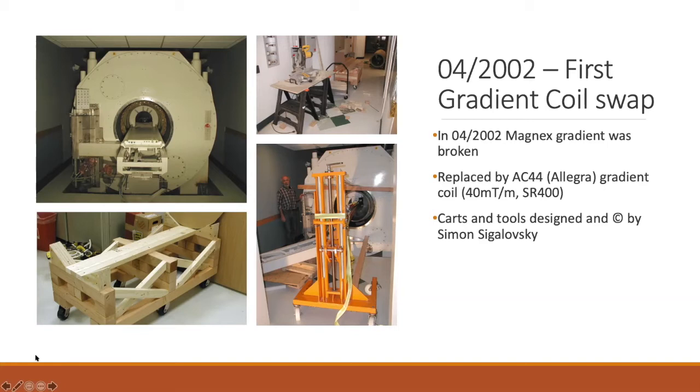But then a little later in April 2001, the first gradient coil replacement occurred. The Magnex coil that was initially shipped with the system was broken, and it had to be replaced. We decided to go for an AC44 coil, which was shipped with the Allegra system, with the 7 Tesla console in the first place. It was just in storage at some point, and that was the same coil as is used on the Allegra system as well.